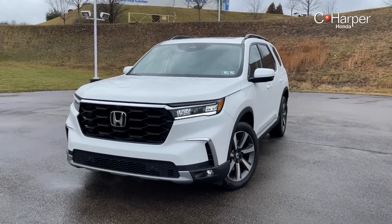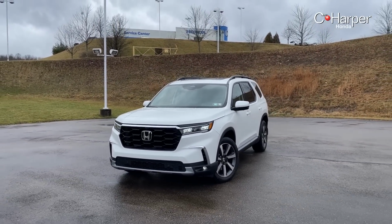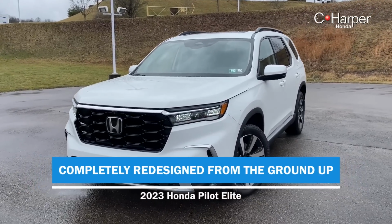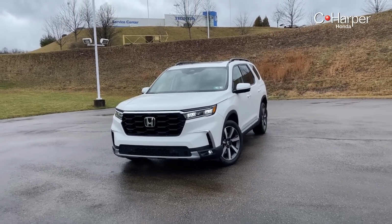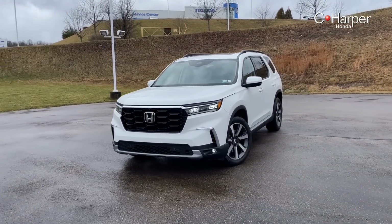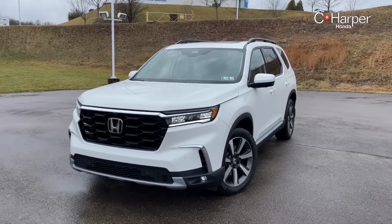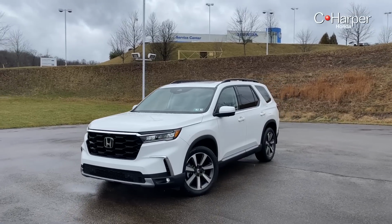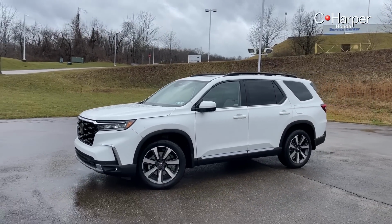It might be a little bit of an overcast day, but we have a bright, beautiful platinum white 2023 completely redesigned Honda Pilot 3-row SUV behind me. Now, excuse me as I take a breath with that very long run-on sentence, but I'm just so excited about this brand new Honda Pilot. And first and foremost, you can see we have all new styling up front and around this vehicle, and on the inside, completely redesigned from the ground up.